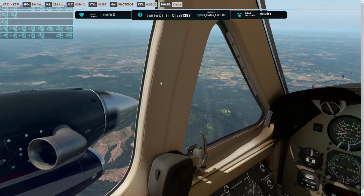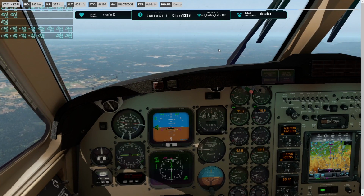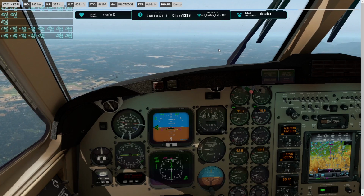Number 1399, report Seattle Airport in sight. Sorry, the SeaTac Airport in sight. I'll report SeaTac Airport in sight, 1399.